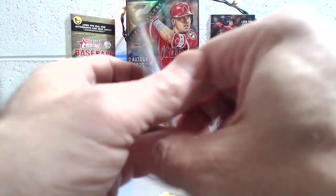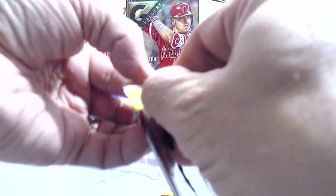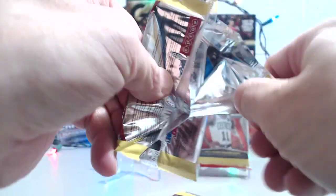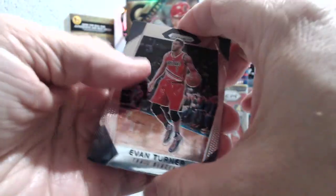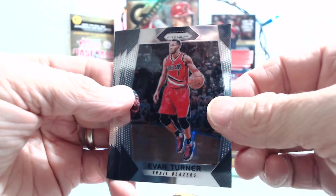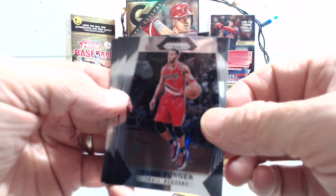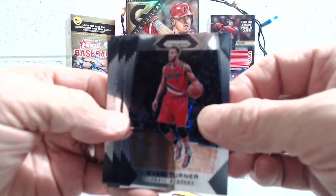All right, so this is the first pack here. Looking for the silver Prizms of the rookies, which are selling really well. There's a chance to get, I believe, autographs in the rack packs. I'm not sure. Yeah, rookie signatures. You're also looking for base Prizm's red pulsar, which are now numbered to 25. So obviously no red in this one here.